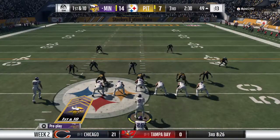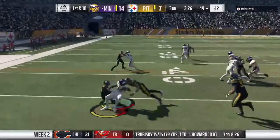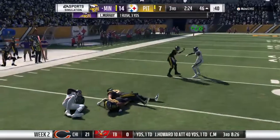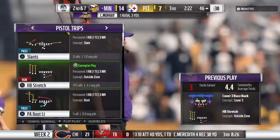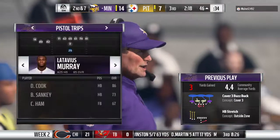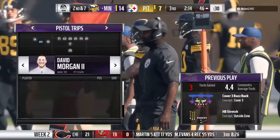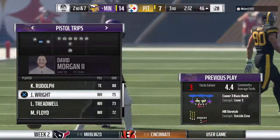So the D-line's going to spread out. They run it for the first time with a backup Murray. And he'll get this down only to about the 46. 3 yards on the pickup there, and it'll be second down. Not much happening there on first down. I thought there might have been a hole for a split second. Yeah, but it dried up pretty quickly, didn't it? Closed fast.